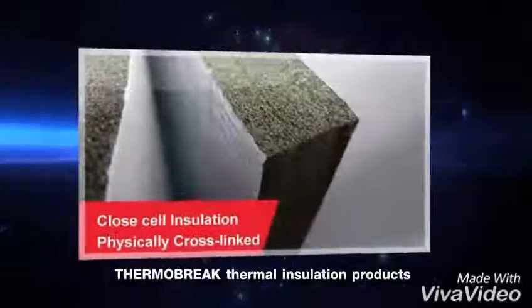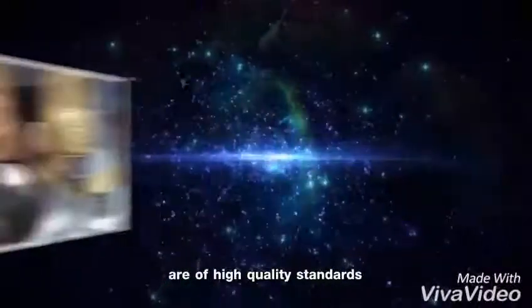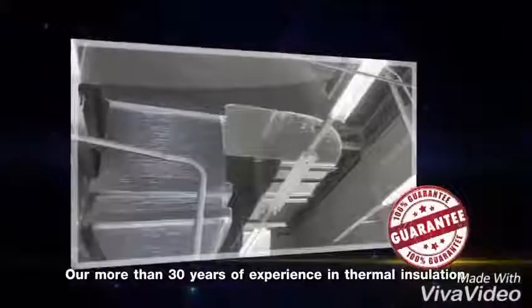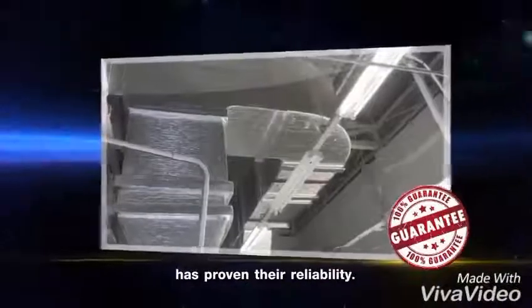Thermobreak thermal insulation products are of high quality standards. Our more than 30 years of experience in thermal insulation has proven their reliability.